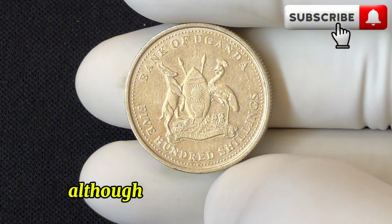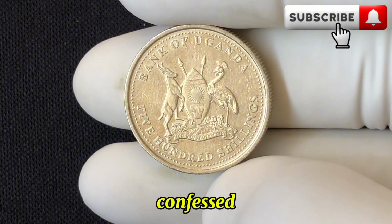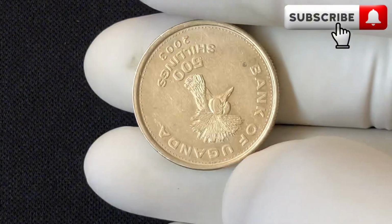Proof condition: although not as common, proof versions of this coin, if available, can fetch upwards of $15 to $20 or more.